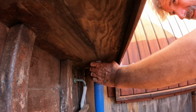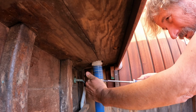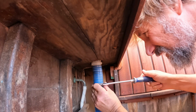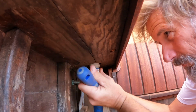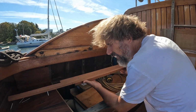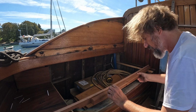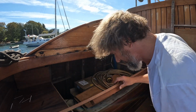Here's a little future maintenance joy. I'll flip this hose clamp around so that I'll actually be able to service it in the future. There we go. Speaking of maintenance, how about a clamp for that vent? Okay, with that all fitting just fine, time to drill for the big screws I'm going to send up into the deck.